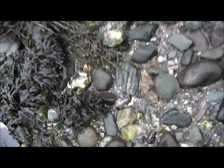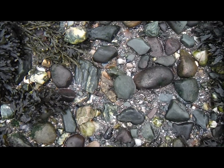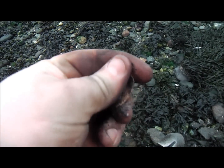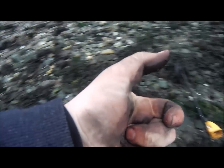84.85. That could be a good thing, it could be a coin perhaps, so we'll dig it and let you see what it is. 84.85, and the Garrett did produce a nice signal for it again. This time it's a big berry. It just goes to show you the Garrett is capable of finding coins here.